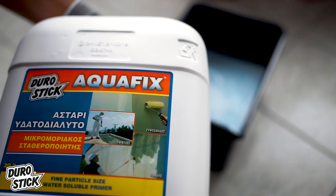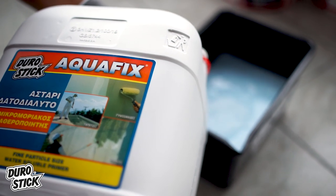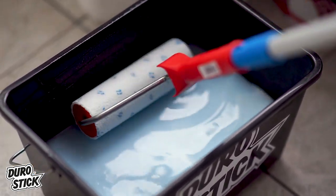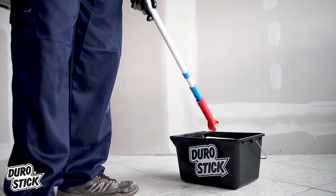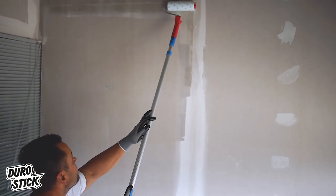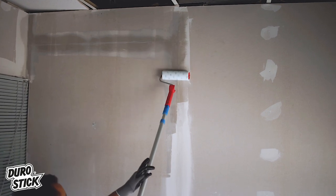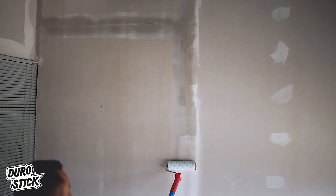On absorbent surfaces such as plasterboards, it is recommended to first prime with the micromolar stabilizer AQUAFIX of DUROSTICK. It is a ready-to-use product applied without dilution with a short-nap roller. Under normal ambient temperature and humidity conditions, AQUAFIX thoroughly dries within 2 hours.